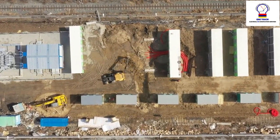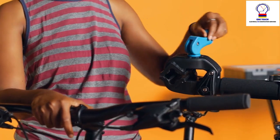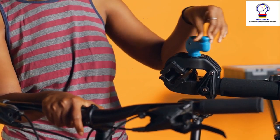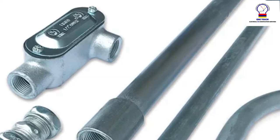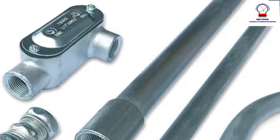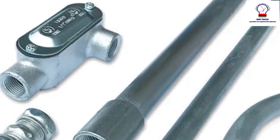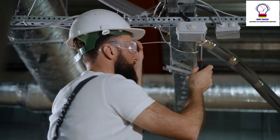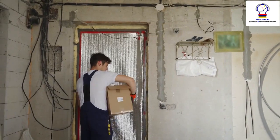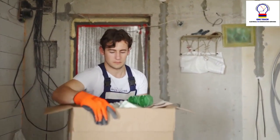safety standards are met. Electrical conduits can be made of various materials, including 1. Metal. Common metals used for conduits include steel, aluminum, and stainless steel. Metal conduits provide excellent protection against physical damage and are suitable for outdoor and industrial applications.